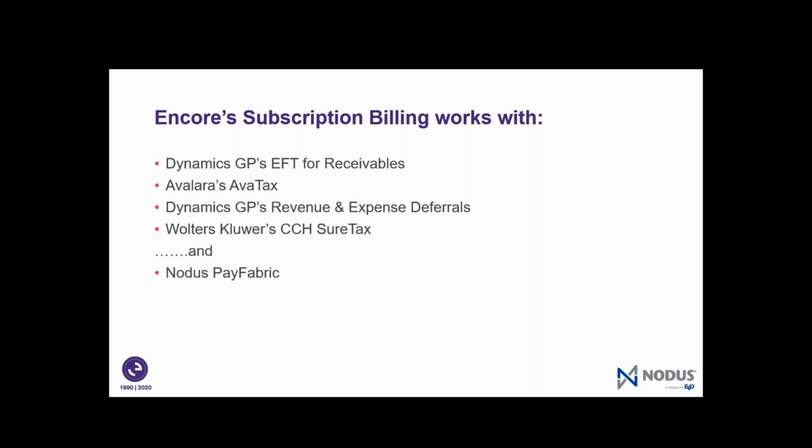It also works with the Avalara AvaTax solution, which is a very popular add-on for GP clients who need to assign tax information to the sales transaction. As the transactions are being created, we pick up the appropriate taxes and apply them to those sales transactions.